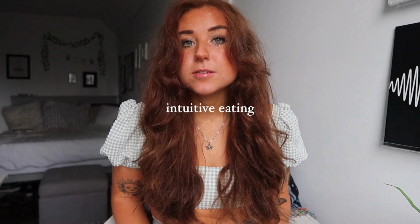Following a healthy diet has been especially important for me because I notice a huge difference in my mental and physical health when I'm eating really well versus when I'm eating not so well. And the diet that I personally follow and what works best for me is eating intuitively, being balanced, not putting any restrictions on my diet, but I have found a way of eating that personally works best for me.